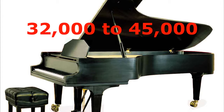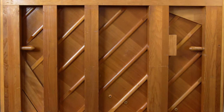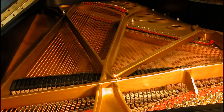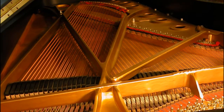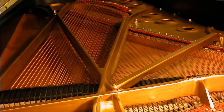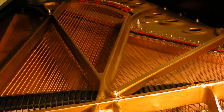Pianos are only capable of carrying this amazing amount of tension because of their massive wooden structure and the added support of a very heavy cast iron plate. Pianos carry this tension whether they are actively being played or not. It doesn't matter. A piano can sit in a corner for 20 years, untouched, the entire time under this enormous amount of stress.